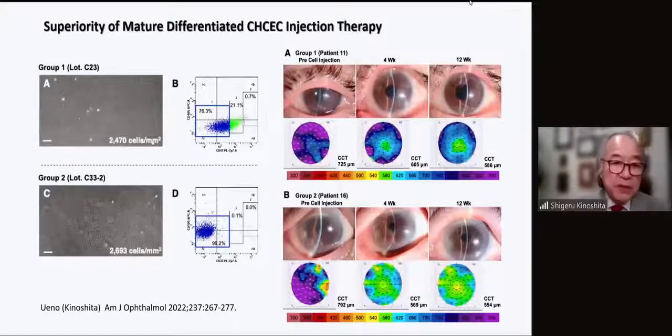And then this is interesting. We compared group 1 and group 2. Cultured endothelial cell density is almost the same in the culture flask, but FACS analysis shows some difference. Group 2 shows more mature differentiated endothelial cells. And then when we inject cells into the anterior chamber, the amount is the same, 1 times 10 to the 6th. Both are 1 times 10 to the 6th.